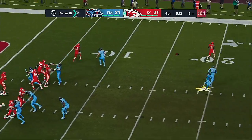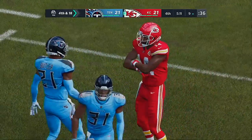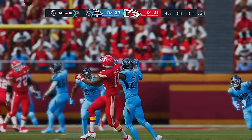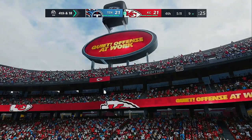On third and long, it's Mahomes. And that is incomplete. That's an excellent job right there on third down. Like any defense, you never want to let them get anything started. And that would have been a first down. Instead, you saw the contact on time, no penalty. And before this drive could get wings, it's fourth down.